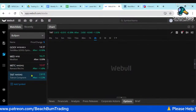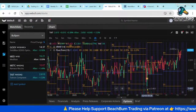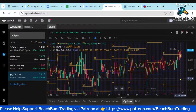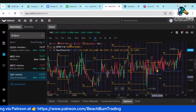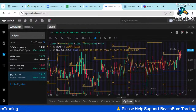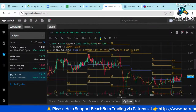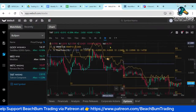Similarly with Tatron, TAIT, low float, pretty choppy. So if you caught the bottom, congratulations. It's a little tricky. Again, this is not optionable. Small cap, low float electronics company. And again, you're waiting for catalysts like news, a contract, etc., potentially causing a pop in Tatron. Again, some decent upside longer term.